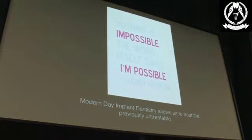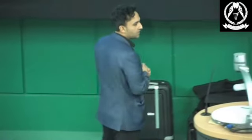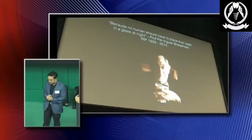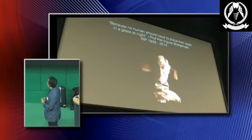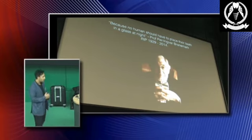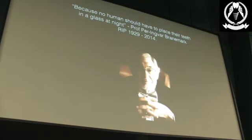As I conclude this talk, I'd just like to say that nothing is impossible, because I like this quote from Audrey Hepburn, because it actually says I'm possible. Modern day implant dentistry allows us to treat the previously untreatable. And I'd like to dedicate this lecture today to the late Prof. Brånemark, who died late last year, just a few weeks ago, because he was the forefather of implants and discovered that titanium fuses with bone. One of his great sayings was, no human should have to place their teeth in a glass at night. And this is the fundamentals of what I do in my practice.